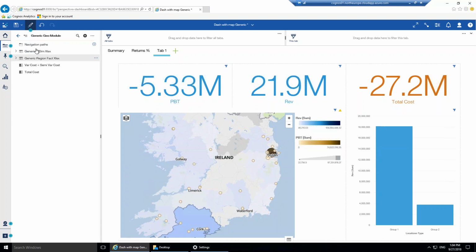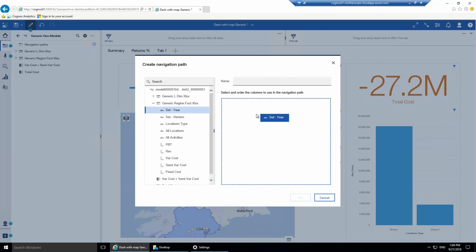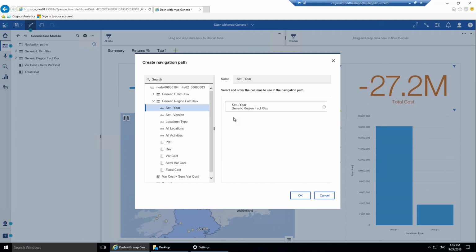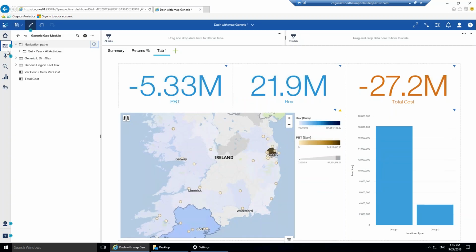Here we go. As you can see, I can create a navigation path if I wish, so I will, just to demonstrate it. I'll use things that are unrelated. It's not going to make sense, but it's just to show how things are unrelated. So I've got year, and then I will bring in location type, and I'll bring in, say, activities. I'll click OK, and you see up here my navigation path has been created.